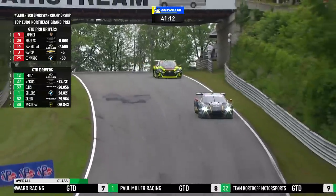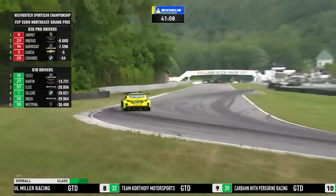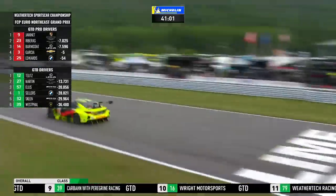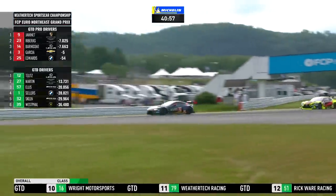That was your VP Racing Fuels in-race update, and a tantalising scrap continues underneath the Haggerty Bridge, Jeremy Shaw, for second place overall. Yeah, indeed so. Just half a second or so between those two cars, maybe a fraction more on that lap particularly.